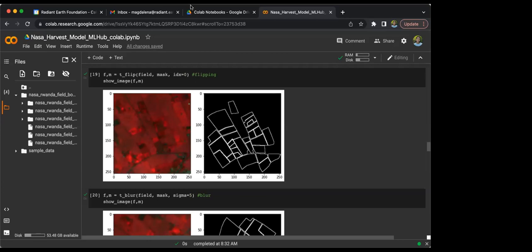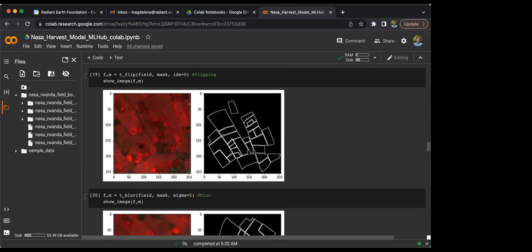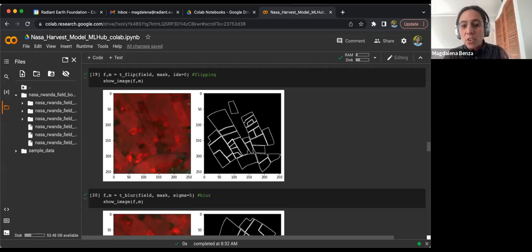There are 6 timestamps. Are they from different years or are they from the same year? They're all from the same year, 2021, right? I want to make sure I have it right. 2021, yes. So they're all from the same year. The idea is to capture crops throughout the growing season and even during the off season, right? So it's supposed to be representative of the 1 year.